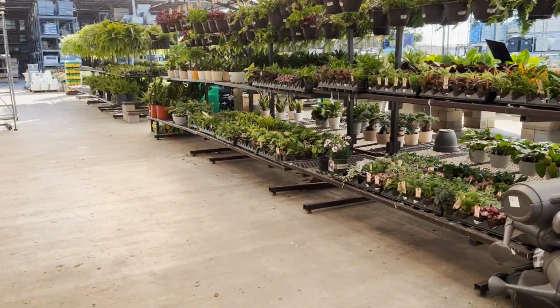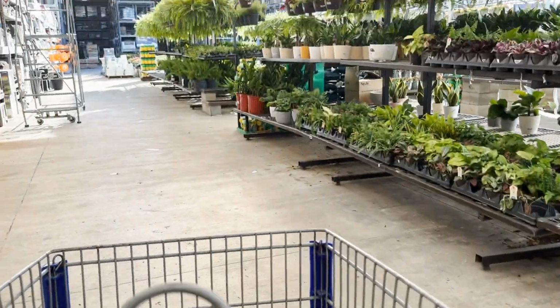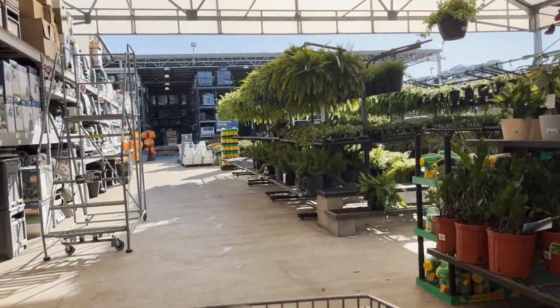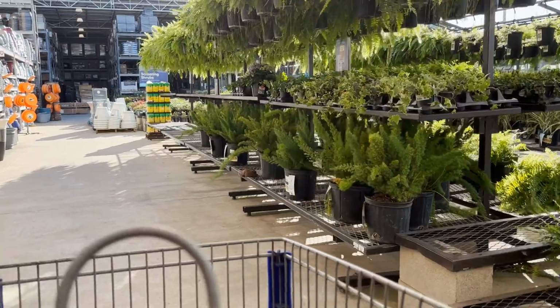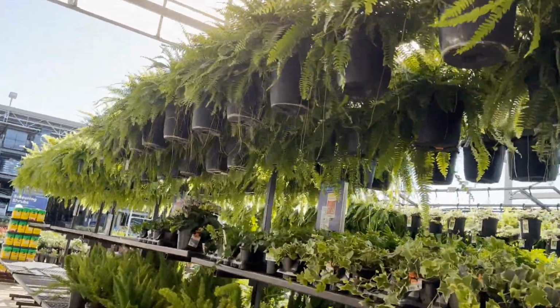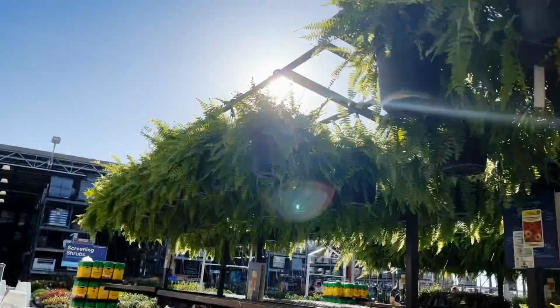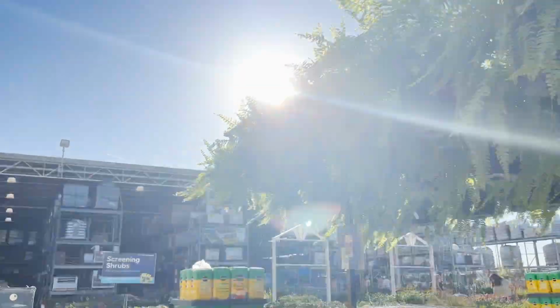And then I just moseyed over outside to get my orchid bark and take a look at the plants around here. It was such a beautiful and sunny day, like I said. There was such a nice, cool breeze. It was just such a beautiful day. They had these really pretty, lush Boston ferns just hanging and soaking up the sun, living their best life, as you can see.